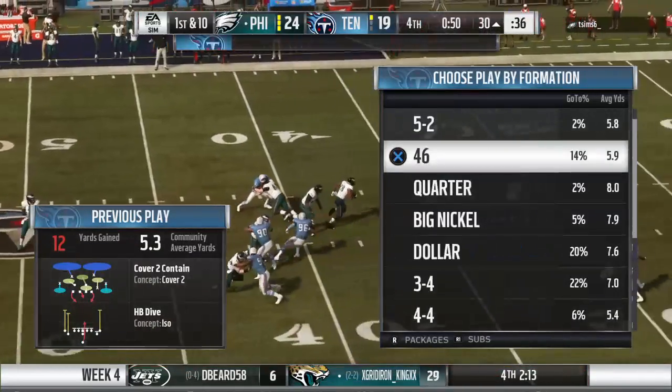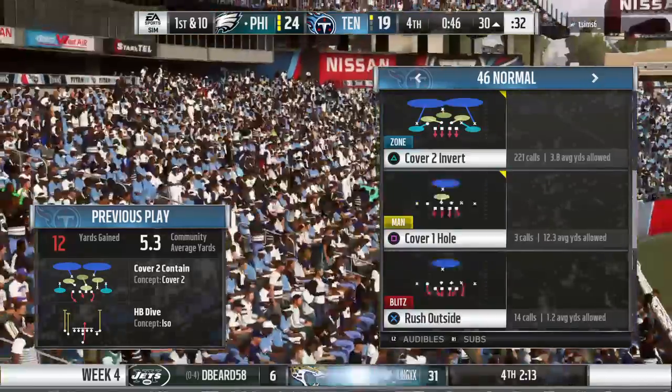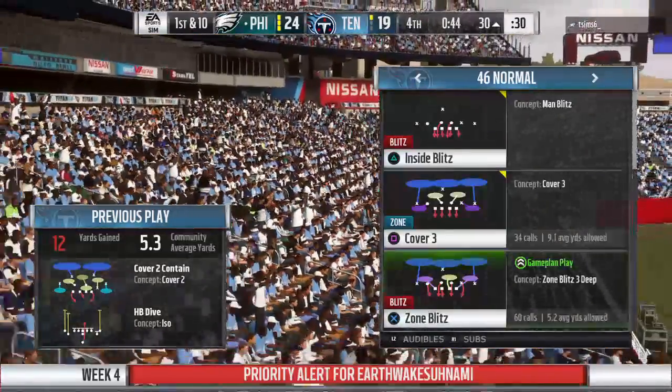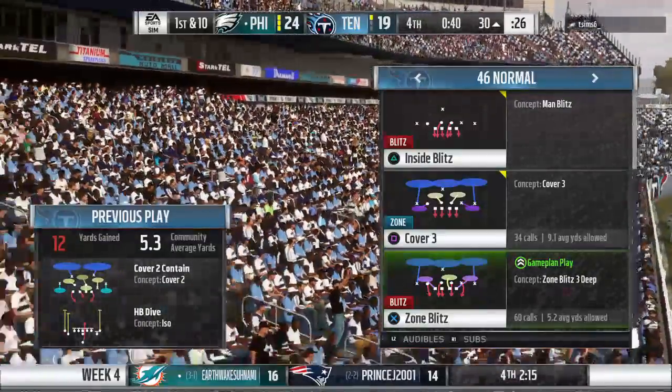It'll go as a gain of 12, and that should just about wrap this one up. They picked up a little bit of yardage there, and now in this situation, they should be in no hurry to run a play really fast. Let the clock wind down.